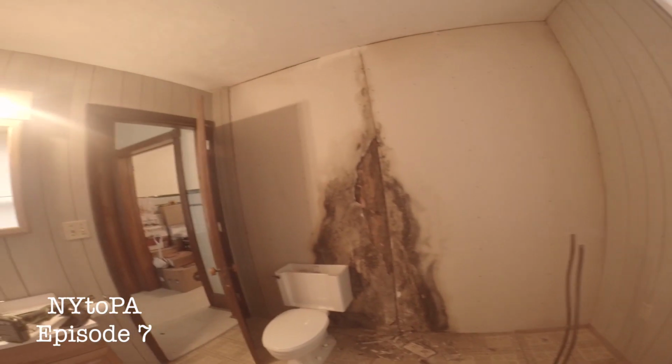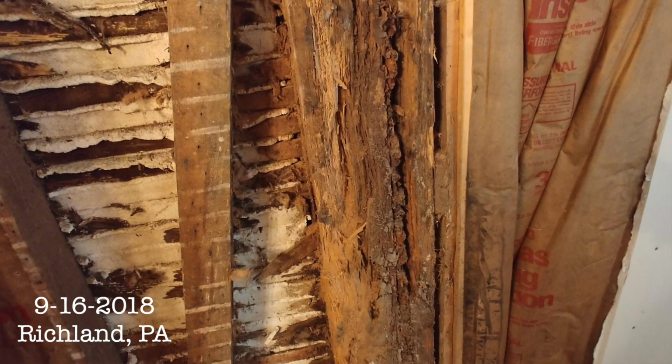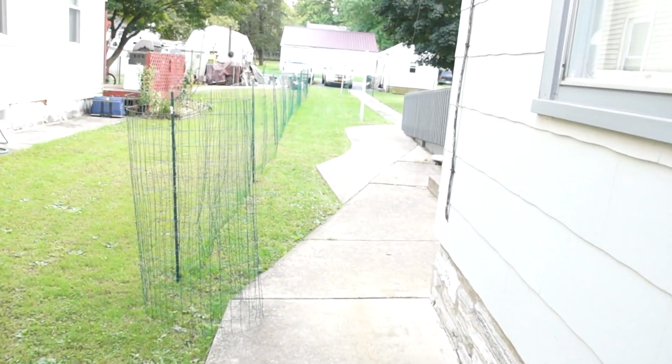Today's Sunday. Yesterday we had the asbestos people come in. I knew that if there was that much damage from the base plate of the wall up, I had to see what was below. I had them take off the flooring in the kitchen, the flooring in the bath, as well as some siding on the outside so that I could see what kind of damage I was dealing with. So that's the fence I put up.